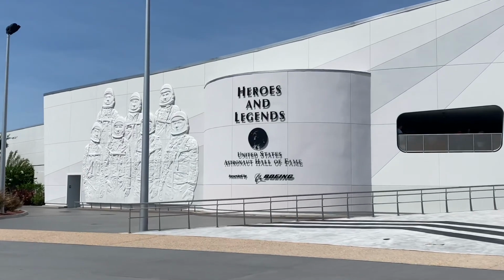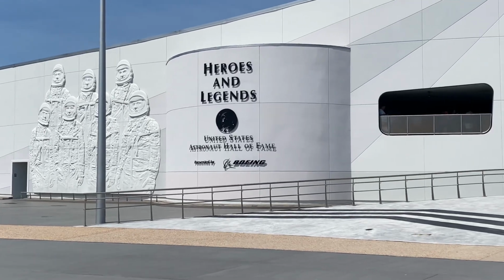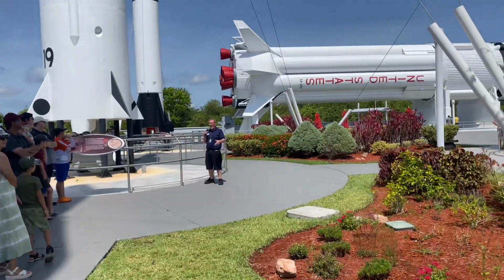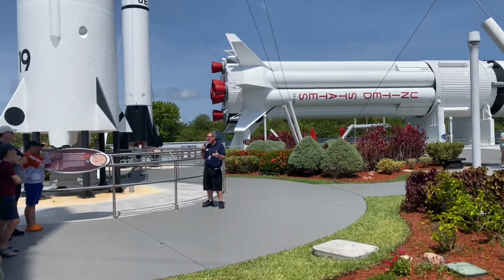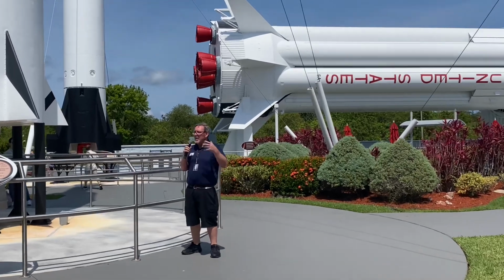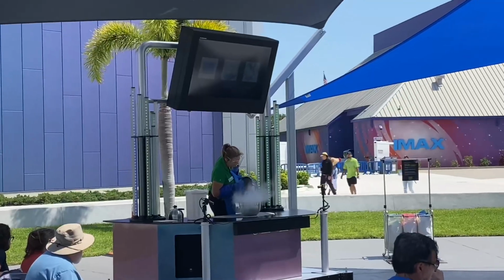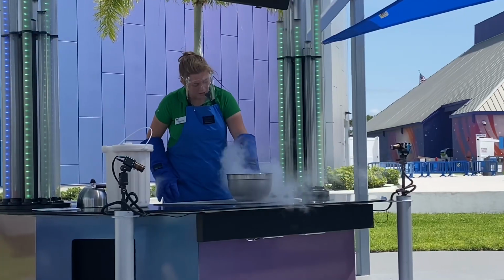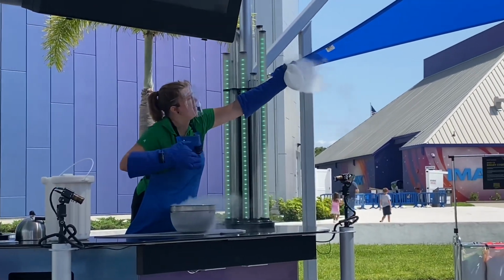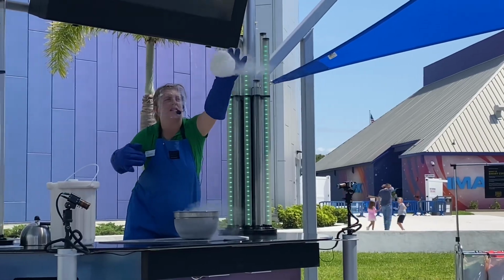On the left is the Astronaut Hall of Fame. We noticed there was a little bit of a line, so we went to the Rocket Garden where a tour guide was answering questions and giving fun facts about the rockets. Afterwards, we watched a science demonstration. If you have kids, definitely be sure to make a stop here. The children get to participate and ask questions, which is always fun.